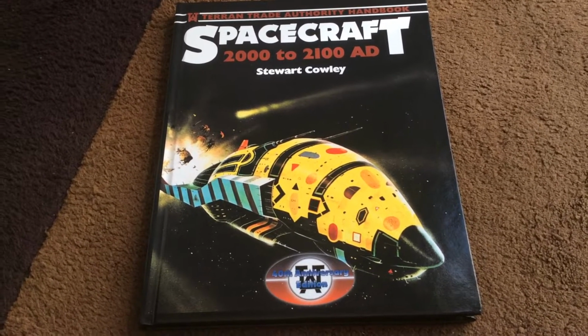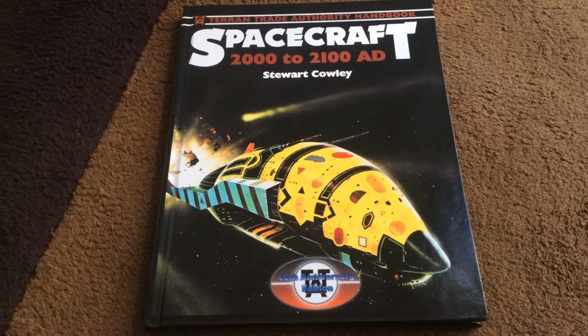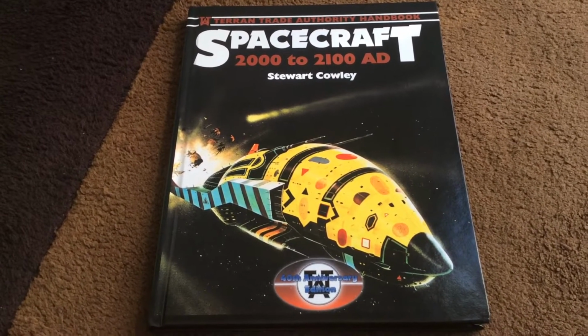Spacecraft, 2000 to 2001 by Stewart Cowley. It's the Terran Trade Authority Handbook.